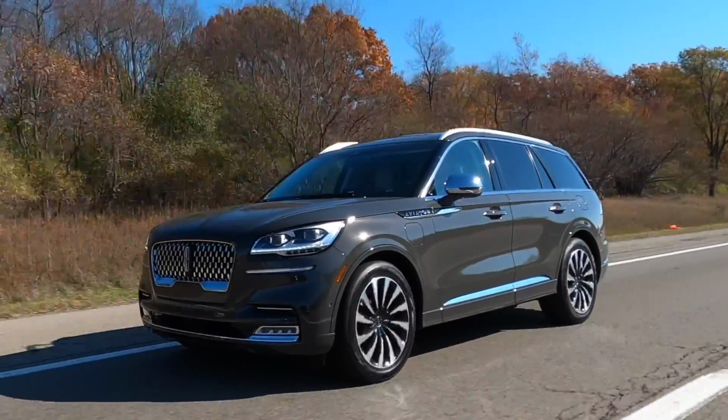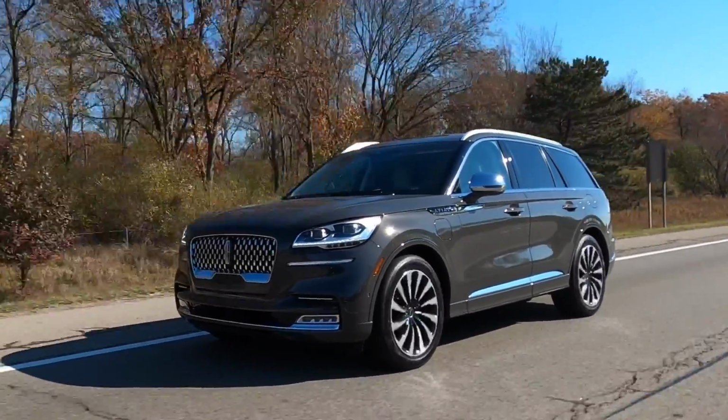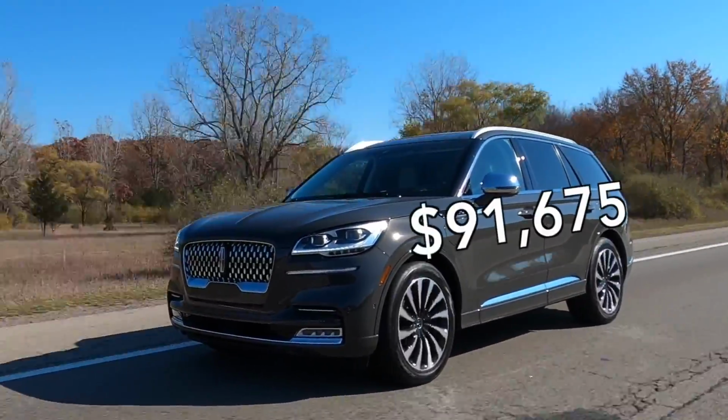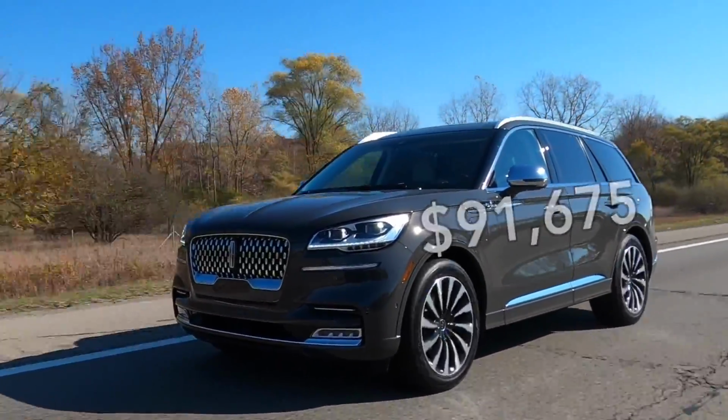The base price for a Lincoln Aviator is around $55,000, but this being the top trim, the Black Label Grand Touring brings that cost up to $89,425. Yes, that's a big jump. And my test car did include that special paint and the Class 4 tow package, and it goes for $91,675. But with that introduction, why don't I pull over and show you around and inside the car in a bit more detail.